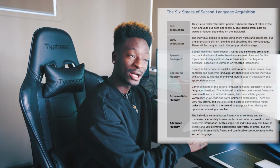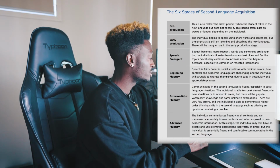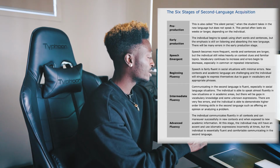The individual communicates fluently in all contexts and can maneuver successfully in new contexts, when exposed to new academic information.